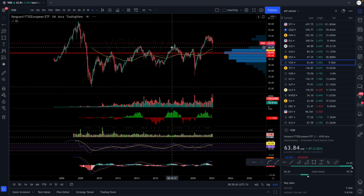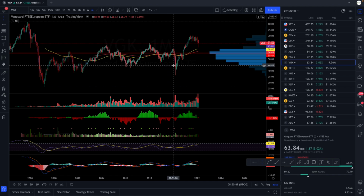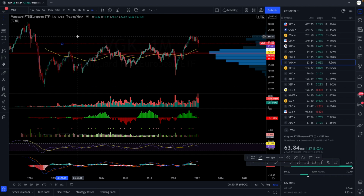All right, so European markets here. European markets, same thing, just kind of coming down. They look like they were doing really well. They had a phenomenal push. It's coming back to test here, which is good if this test holds. But then again, European markets are down due to geopolitical tensions.